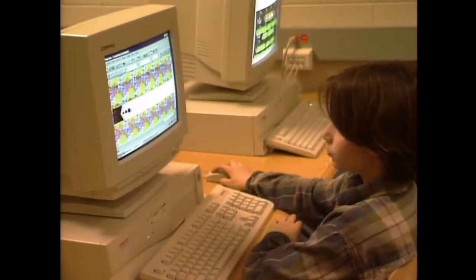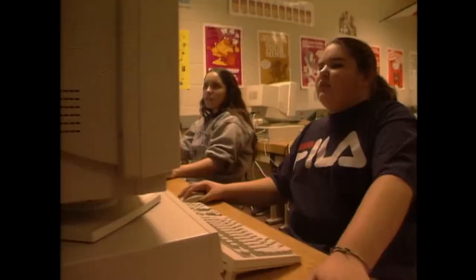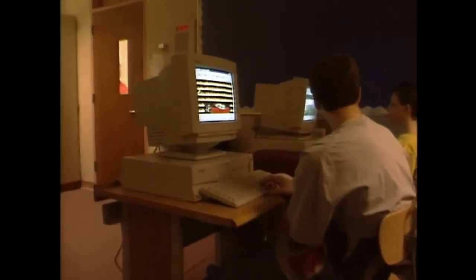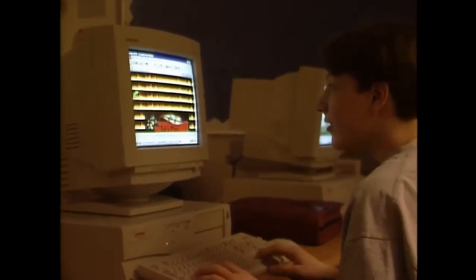We do limit some things on the internet, of course, that are inappropriate. And the kids know this and sign a contract here at school stating they will not go to places on the net that they don't belong. According to Julie, another innovative tool has been quite popular at Lac du Flambeau.